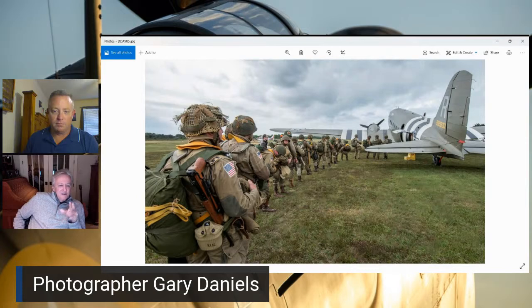This actually wasn't during the loading at Duxford. This was at Lessay, France, two or three days later. We were doing jumps over at Lessay, and the guys were loading up on D-Day Doll in this picture. But this very much also shows you what Duxford looked like. We did have the gray skies and the typical English weather while we were there. Let's go to the next picture.